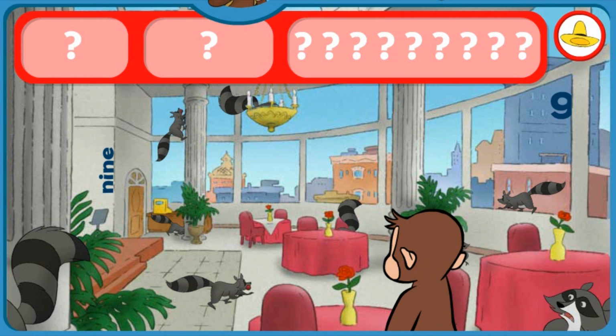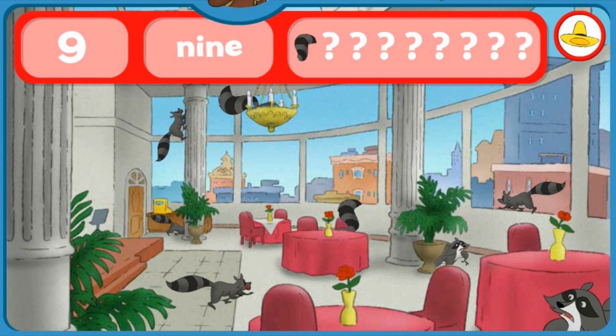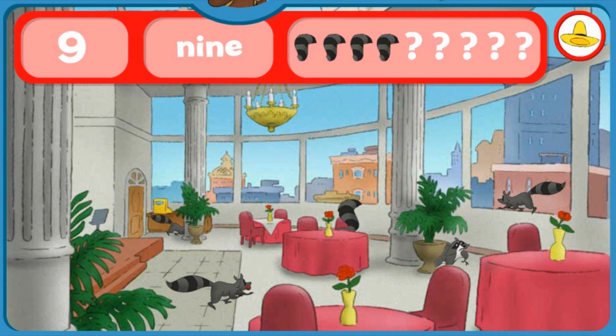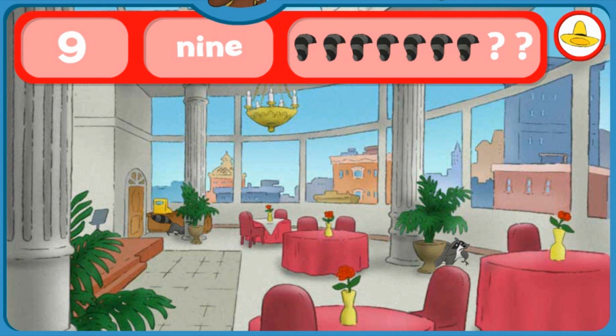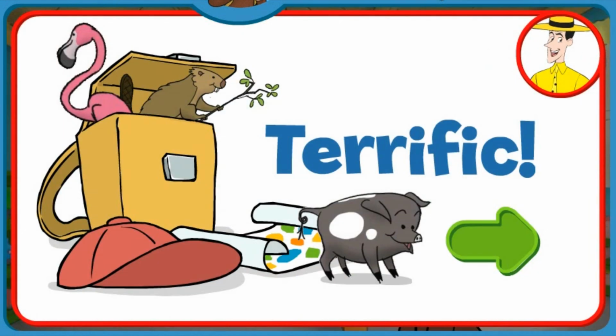Can you find the nines and nine raccoons? The number nine. The word nine. Wow! You found everything! Terrific! George and his friends love playing hide-and-seek with you.